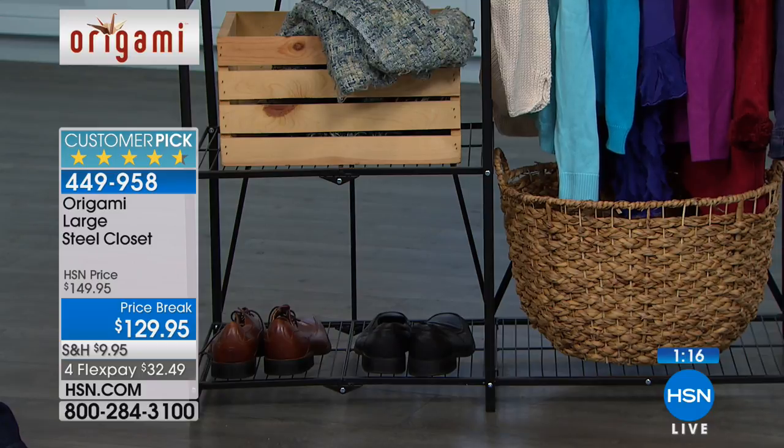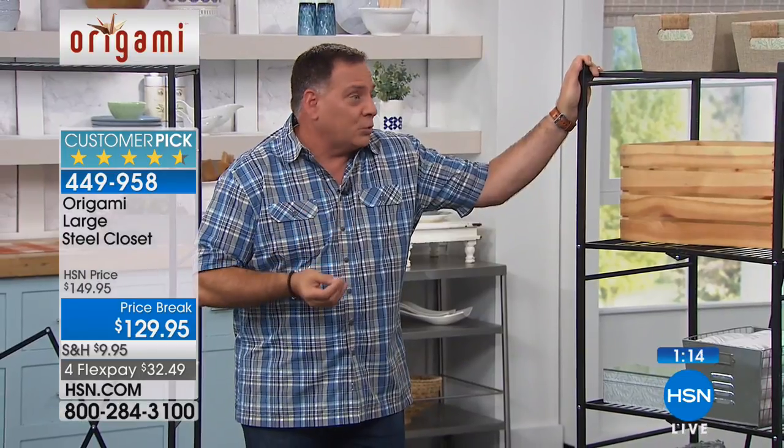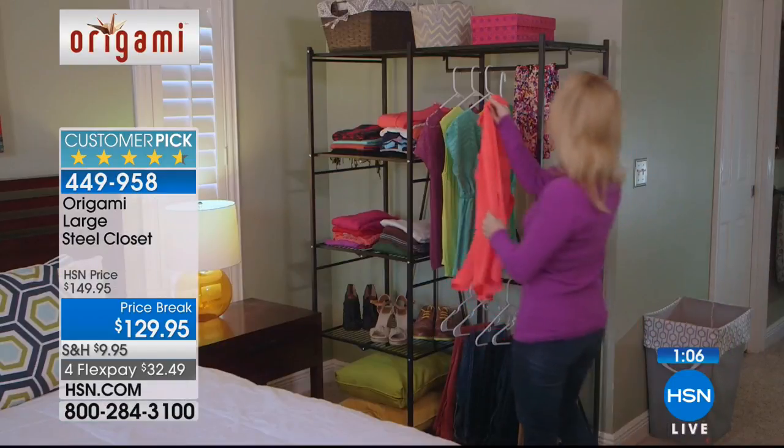You could put this anywhere in the house that you need it, where you need that extra storage space. And it is the largest origami closet that we sell. Yes. Because we do have another one that's somewhat smaller. This is the big daddy. This is the big one.